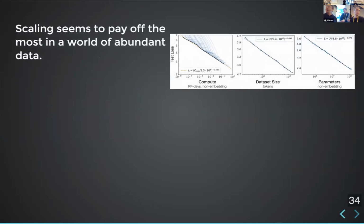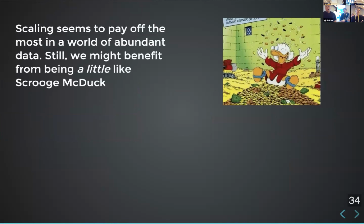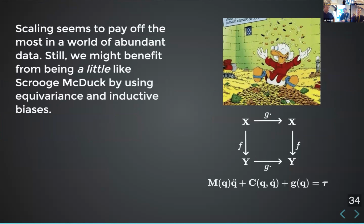So I started off by showing the scaling laws, and it really seemed like it's just enough to scale. But I think it still pays off to be a little bit like Scrooge McDuck. I hope I showed a few examples that we can do more with less. Maybe we don't have to gather data for 20 hours. Maybe just 1 hour is enough, as long as we have some equivariance and some inductive biases that we can embed. And yeah, this was it. I'm happy to take questions.